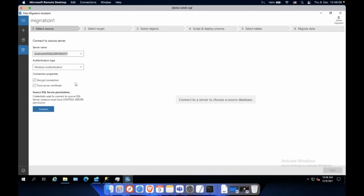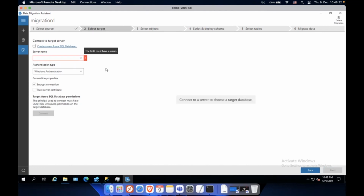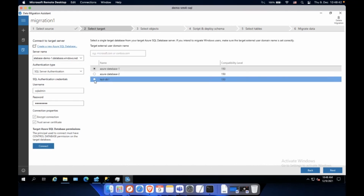Here I need to connect to my on-prem Windows SQL instance. Press connect and select this database. Next, and now it asks for the target SQL server. In this case, it would be, of course, this SQL server running in Azure. I put the name and the password for the administrator account. Let's connect. And here I need to select this empty database where I want to migrate my data. So I know this is the database I've created, an empty one. I select it and press next.